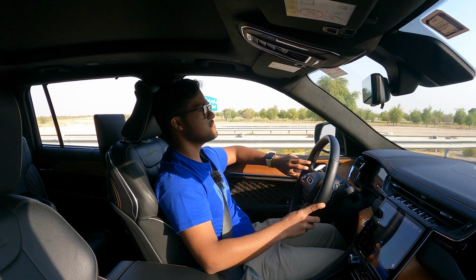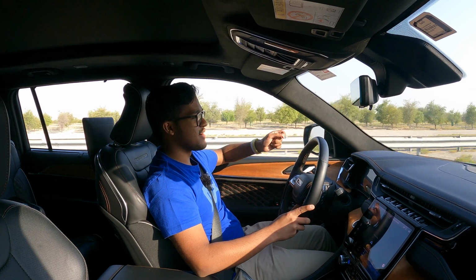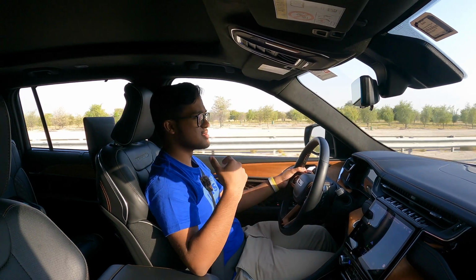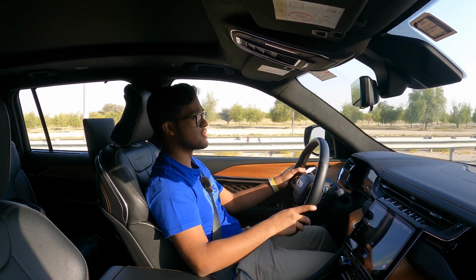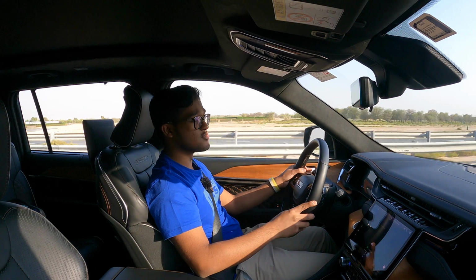So, final thoughts on the Grand Cherokee L. Who is this car for? Well, if you have a big family and you need a third row of seats with enough space, so not just to keep kids in the third row, because a lot of SUVs do that where you have no space in the third row. But this does have decent space in the third row. But otherwise, just get the 2-row Grand Cherokee, because that's more than enough, and that will do the job for you.